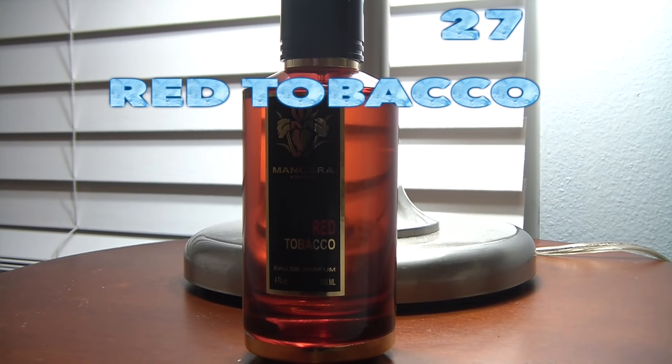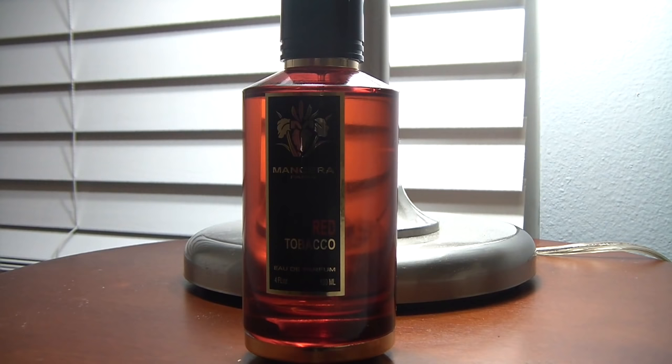However, don't get it twisted. All the other notes that I mentioned, detectable. But the big player here, obviously, is the tobacco. Absolutely incredible. Moving on.